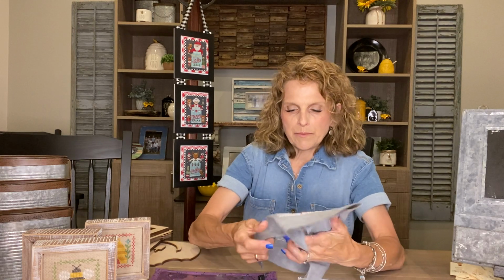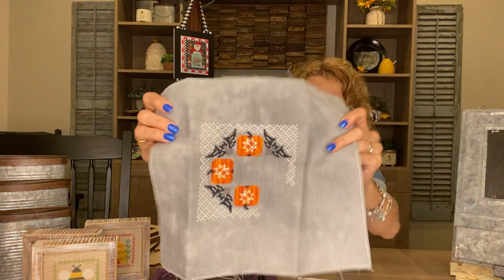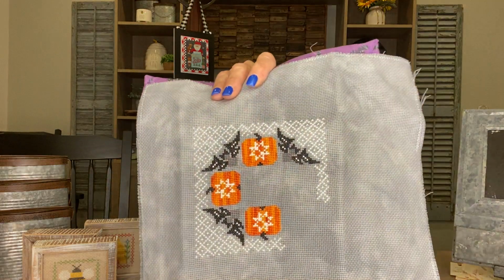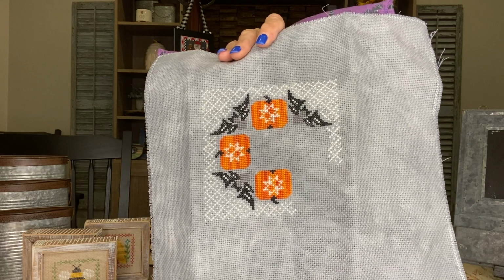I ran out of the orange that I chose for it. But the bottom line, in a nutshell, there's mine. There's only 4 different colors: white, black, gray, and orange. I chose Lobster Claw by Classic Colorworks for my orange, and it has crazy variegation. Can you see how much variegation there is in those orange pumpkins? I really love it. I was cruising right along, but I ran out of orange.